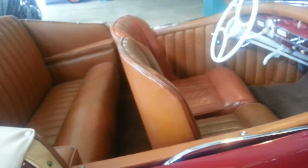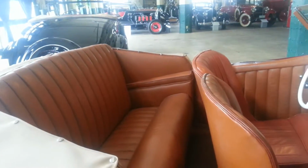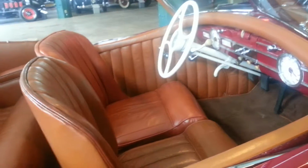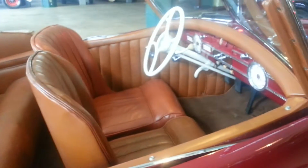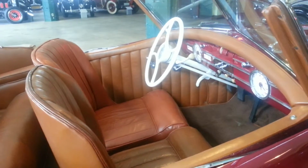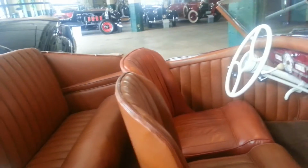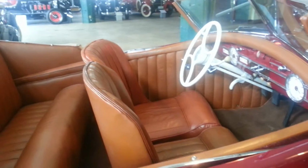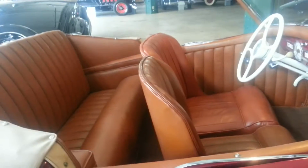Now, when you say pre-war, the war was going on two years before, I think it started in September. Was this car built before any U.S. activity in the war? Yes, this was a 39. If my history serves me correctly, the war started around the fall of 39. Yes, September 39. We didn't get into it until December of 41. That's very interesting, because I think a lot of Americans probably don't even realize that unless they actually looked up their history.